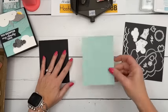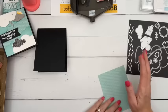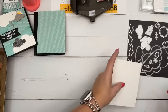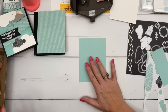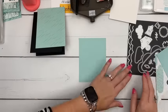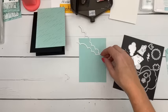Love it, thank you. All right, we're going to start with a piece of the designer series paper, the paper I just showed you, right? 4 by 5 1/4. Now we're going to do several things here. Here is a piece of Pool Party, and we are going to cut this. I need to make a little more room. We're going to cut this with the edge dies. Let me show you. It comes with these two edge dies right here, okay?